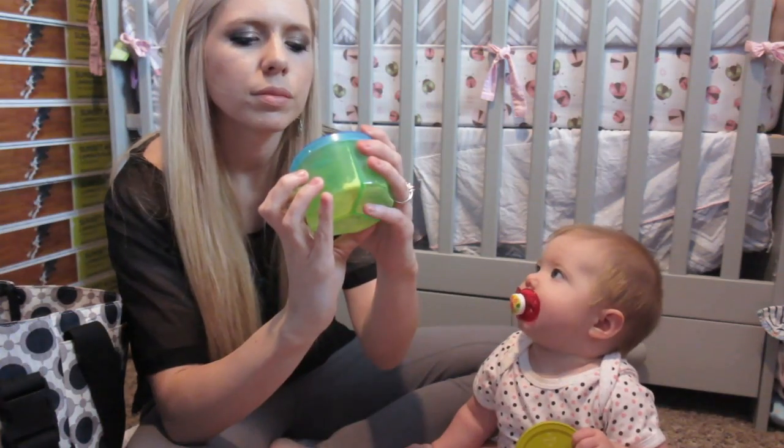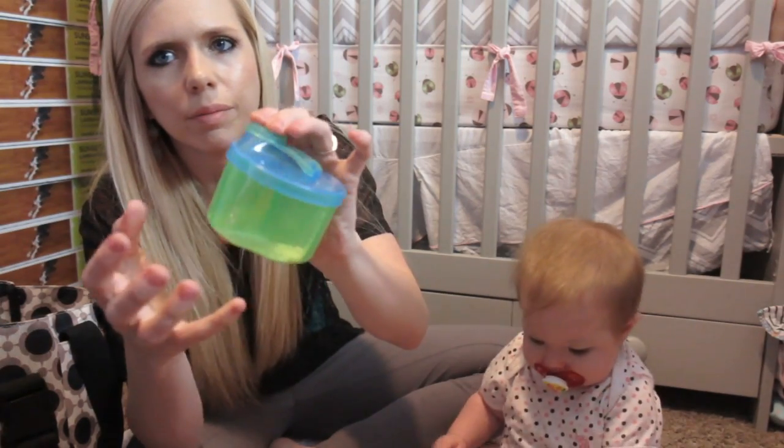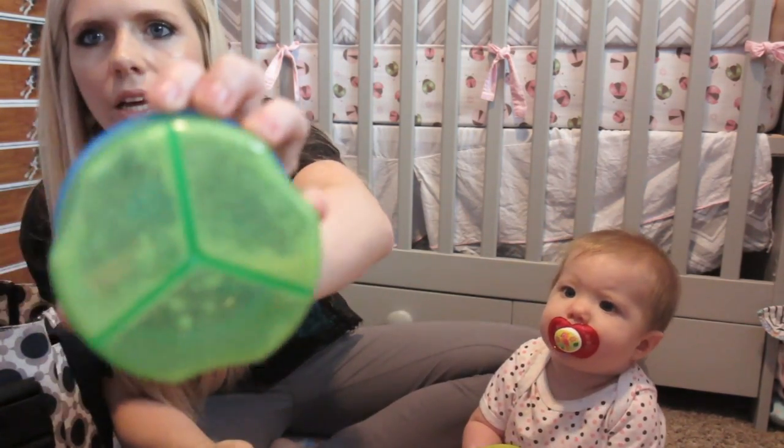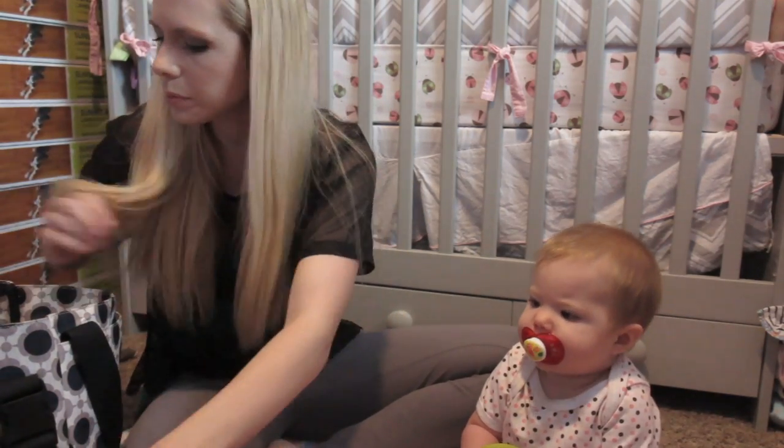This, I think, is by Munchkin, and it's a little container that I put the formula in. It has different sections, three different sections that you put formula in.